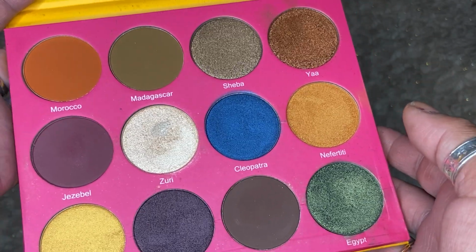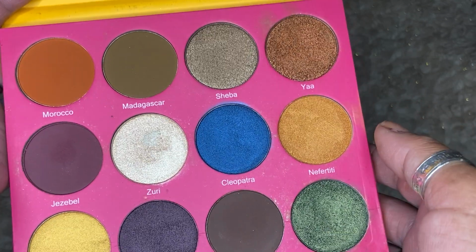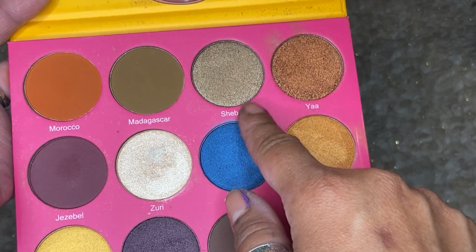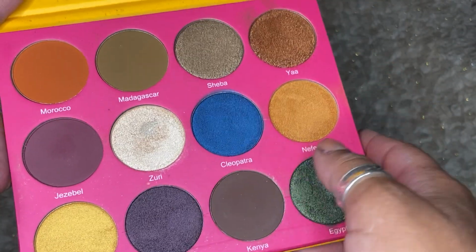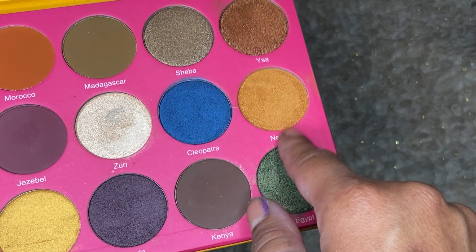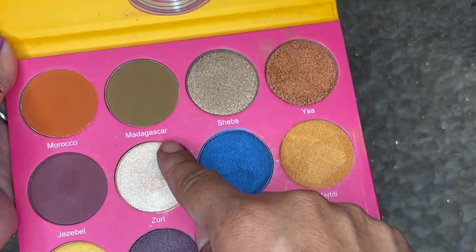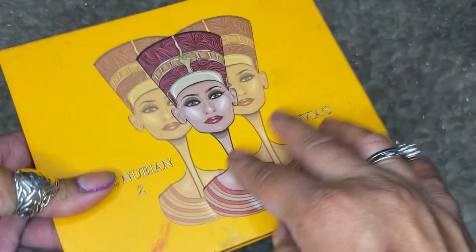You can make a variety of different color looks with this. The colors vary significantly. This looks more green, but it's more bronze in real life. This blue is beautiful all over the lid. This yellow is really beautiful, and it's a little bit more vibrant. This is a little bit more orange, but it's a beautiful palette, and I really love it. This looks olive, but it's more of a cool toned brown. So the Nubian 2, I've really been enjoying that.